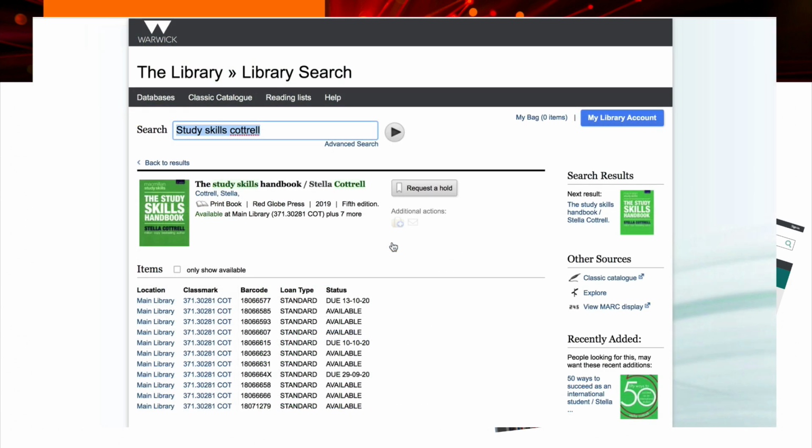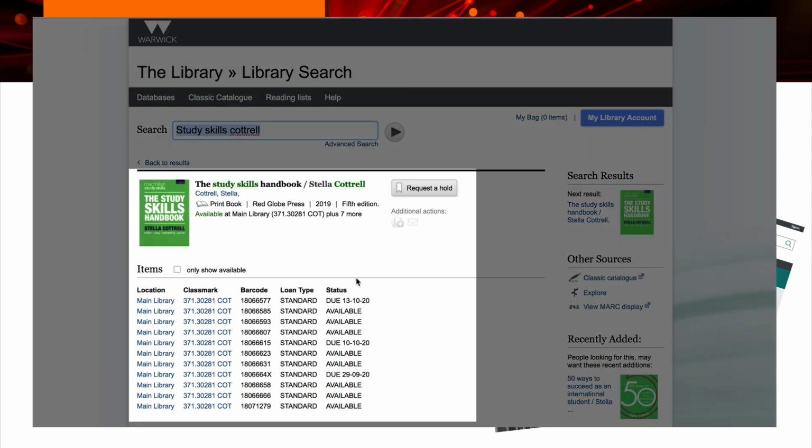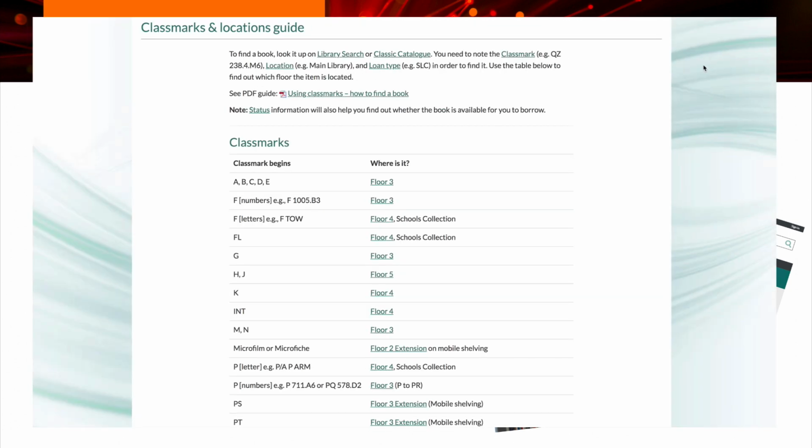Not all of our books are available in ebook format. In this case, you'll be able to take the print book out of the library and borrow it. To do this, check the availability status of the book. As you can see in this case, there are quite a lot of copies already available. Use the class mark to locate the book on the shelf. To find which floor this class mark is shelved on, click the main library link next to the class mark. This will take you to a class marks and locations floor guide.